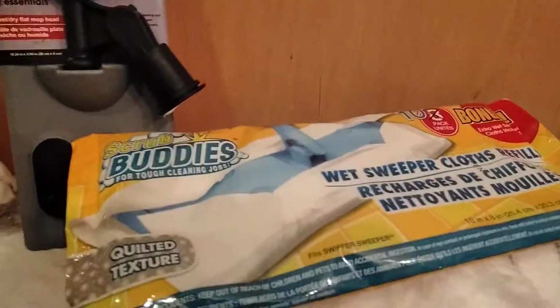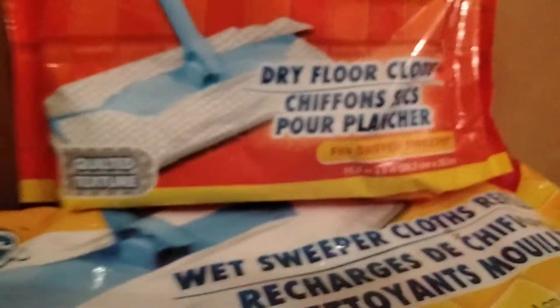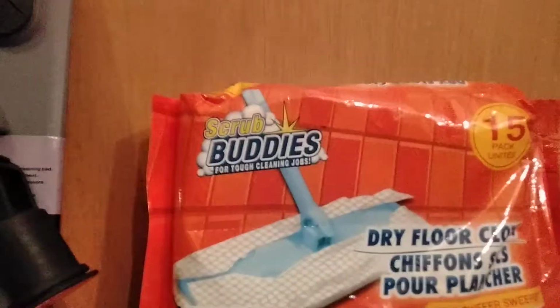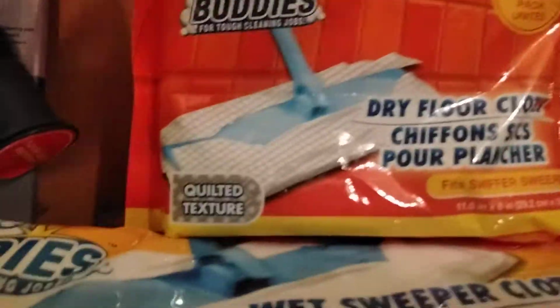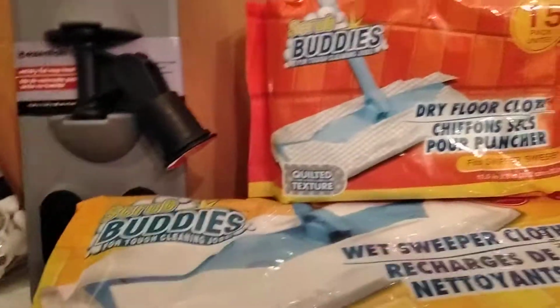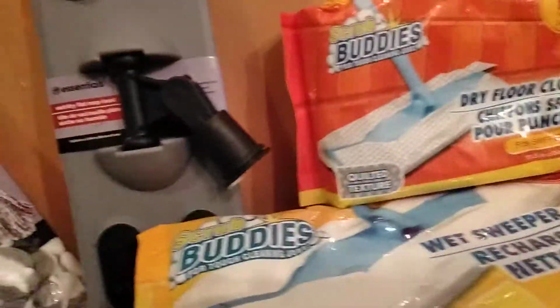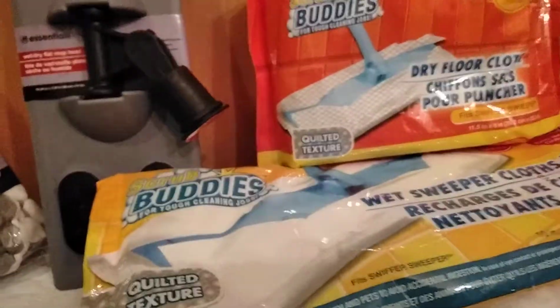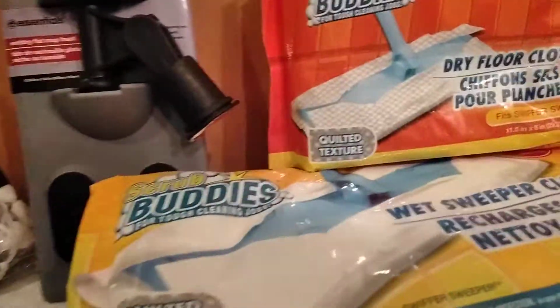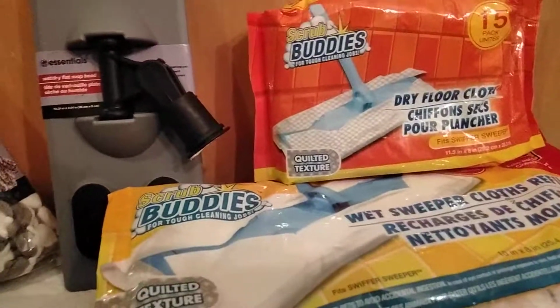And these, I don't know, seem kind of short, but it says it fits the Swiffer Sweeper also. And it's the Quilted Texture. It's the Scrub Buddies 15-pack dry floor cloths. So yeah, that's what I got from Dollar Tree in the cleaning products. You can try them out. They're stocking up, folks, just to let you know.